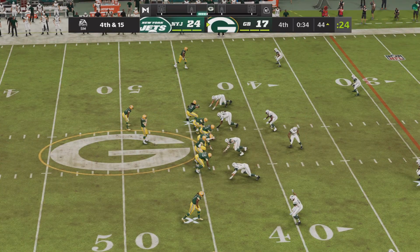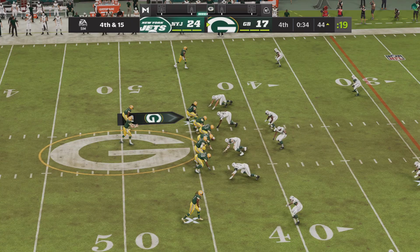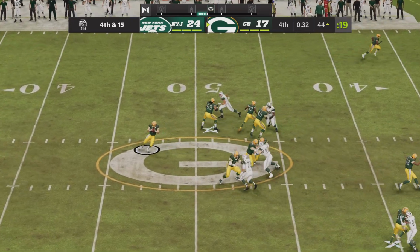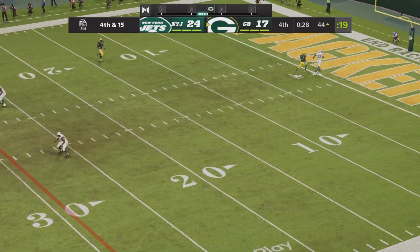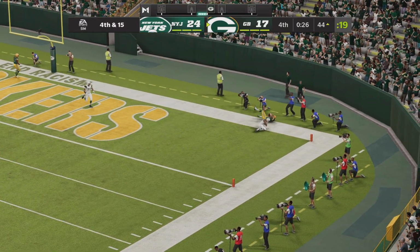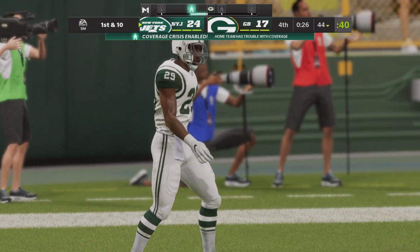Down 7, and they've got to go for it here on 4th down. As expected, they're going for it to keep the drive alive. He's going to let this go. Back of the end zone. And is it a touchdown? No signal. No, they say incomplete.